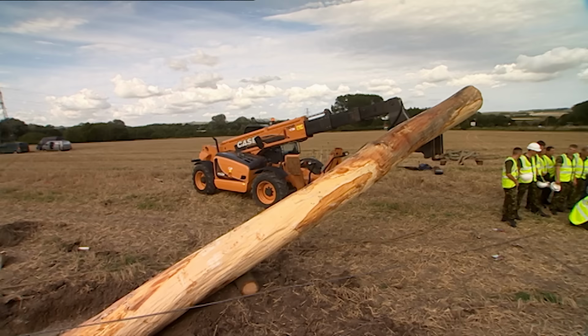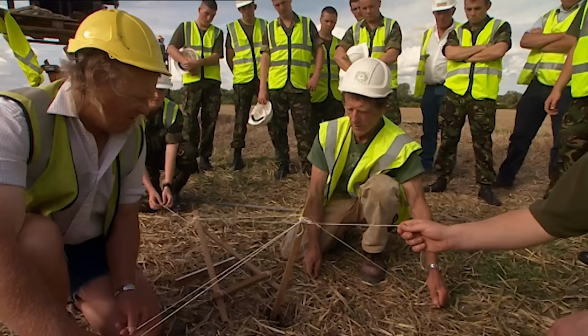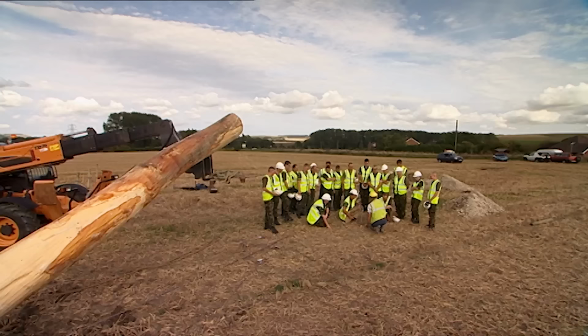At our reconstruction, the team are ready to lift our first timber. But weighing in at 5 tonnes, it's not going to be easy. Got my string, see what happens. Right, so these guy ropes are actually quite important. Right, let's go do the real thing.